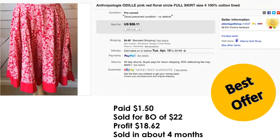Okay, here's one I've had for a while, Anthropologie Odile pink skirt. I got this at my consignment store clearance sale. I say my store like I own it, but I don't. I just go there when they have their clearance times. And I paid $1.50 for this. It sold on best offer of $22, so profit was $18.62, and it sold in about 4 months.